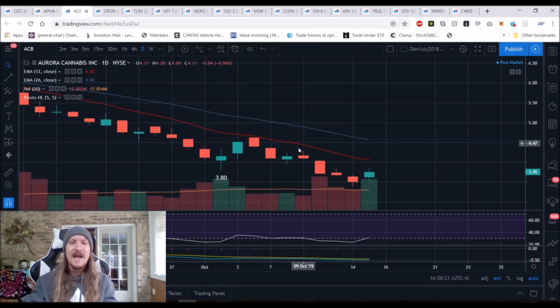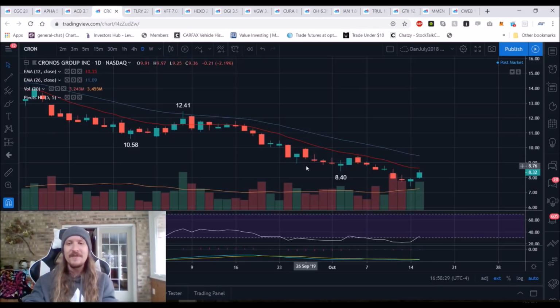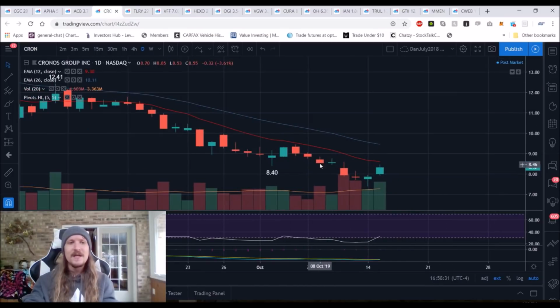ACB, anything under 428 is just a lower high. Hourly support is in there. Find it for yourself. I know you can do it. I trust in you. Cron, anything under 944 is just a lower high on the daily. Great bounce. Not changing this daily trend anytime soon. We've got to top out, hold a higher low, break to a higher high.